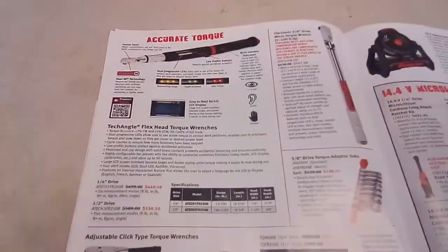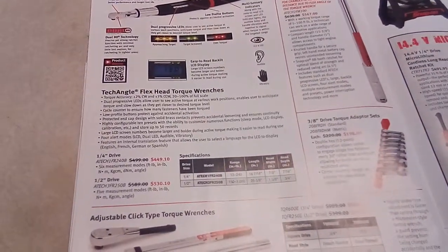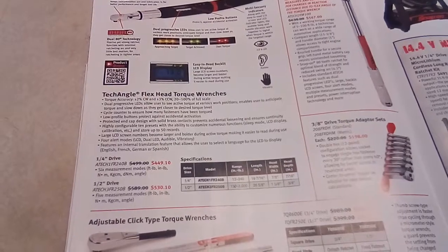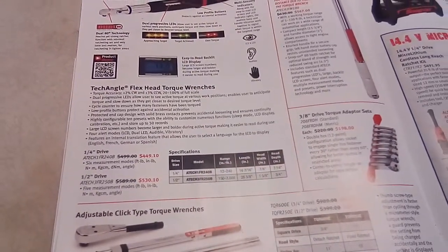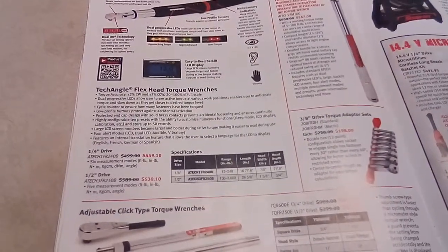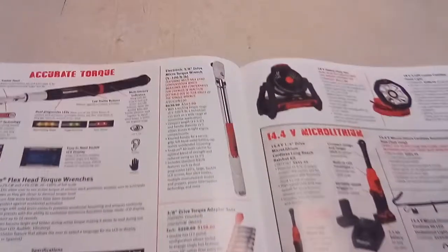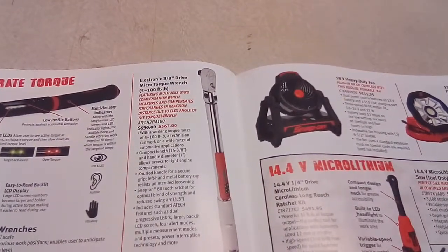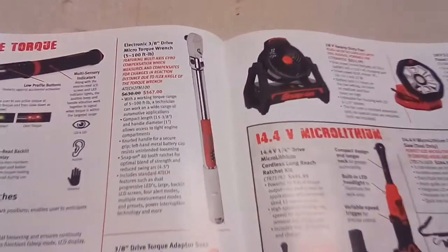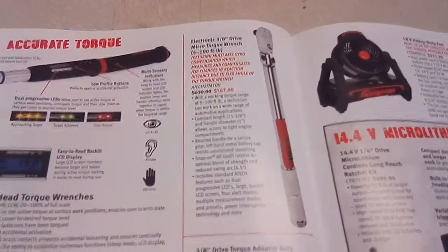But as I was looking into it, I was looking at these tech angles right here, and I just happened to notice the price range on the quarter inch drive tech angle, which is $449, and then for the half inch, they've got it on a deal right now for $530. I don't know about the price differential from a quarter inch to a half inch. But then I'm looking over here at this 3/8 electronic, 3/8 drive torque wrench, which is from 5 foot-pounds to 100 foot-pounds, and the price on it is $567, dropped down from $630.